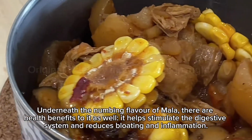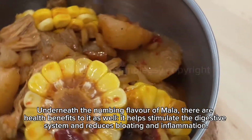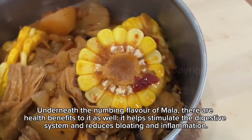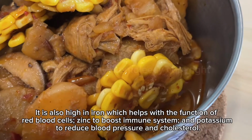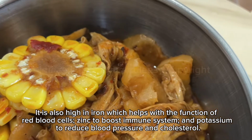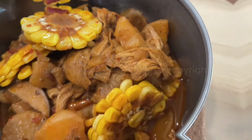Underneath the numbing flavor of mala, there are health benefits to it as well. It helps stimulate the digestive system and reduces bloating and inflammation. It is also high in iron, which helps with the function of red blood cells, zinc to boost the immune system, and potassium to reduce blood pressure and cholesterol.